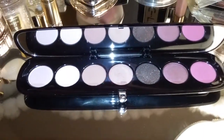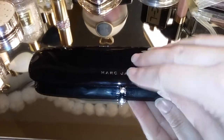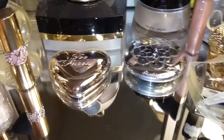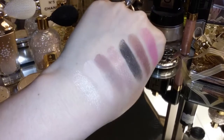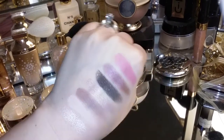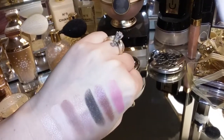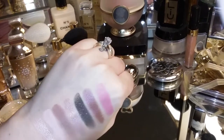Okay guys, so I have all the colors swatched for you. I'm going to close this palette and read you the names. So I've got to do it like this so that I can read you the names. The one on the bottom is Say It. That's that beautiful iridescent, gorgeous pinky ivory color. Next one up is With Style, and that is a matte baby pink color. And then next up is Otherwise, which is a beautiful crease color.